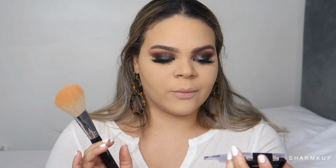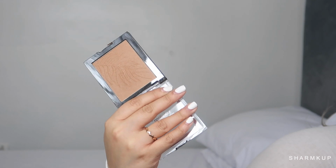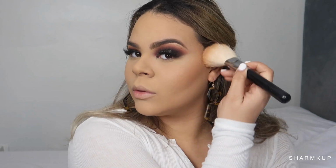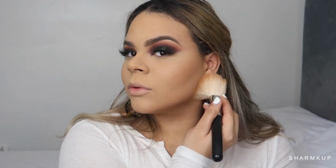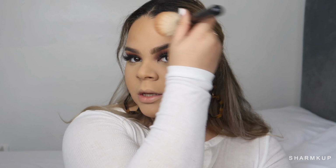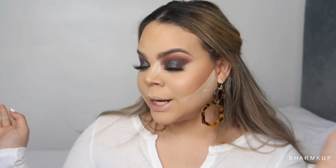Bronzer, I'm going to be taking the Wet n Wild Color Icon bronzer in the shade Ticket to Brazil. And then I'm just switching over to the shade Striptease. It's a little bit darker, so I'm just contouring and further bronzing with this shade. So far, this foundation is looking really good, honey. Really, really good. And this eye and everything, I'm really feeling this look right now.